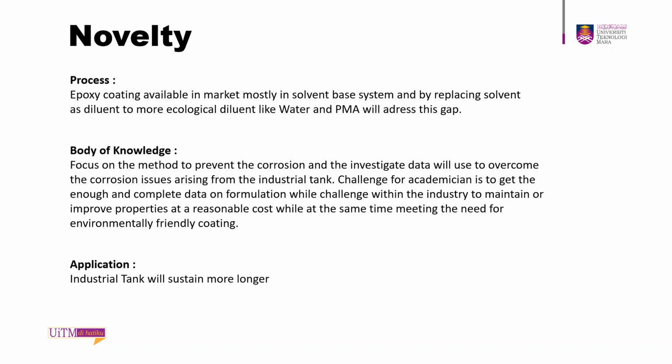The challenge for us as academicians is to get enough and complete data on formulation, while the challenge within the industry players is to maintain or improve properties at a reasonable cost, while at the same time meeting the needs for environmentally friendly coating. Then for the application, it will be used on industrial tanks, and the industrial tank will sustain longer.